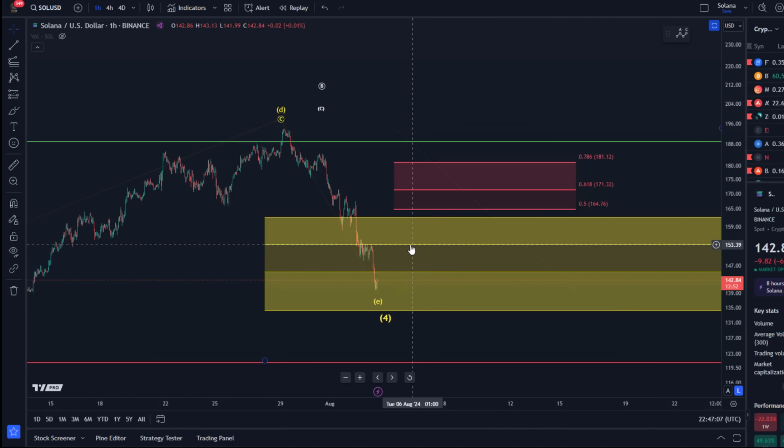Sometimes we get really good trend lines that can be helpful. But here the last swing low would now need to break. So $153.70.